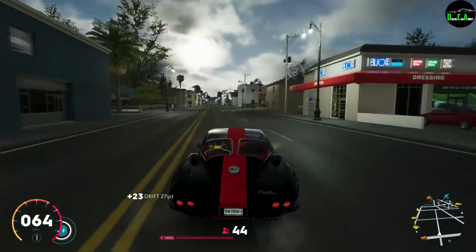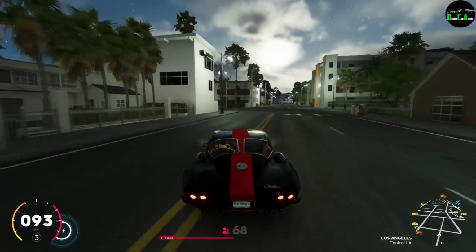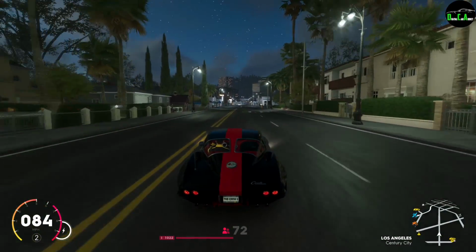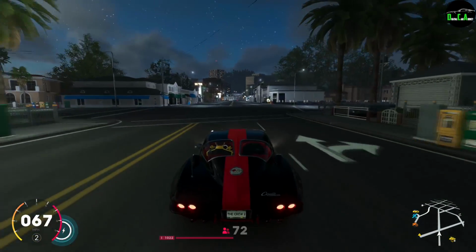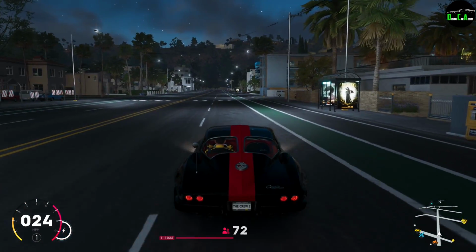I'd highly recommend buying this. It's not too expensive compared to the other cars in the game. And the customization options are pretty decent. And it's fun to drive, and the gearing's pretty decent as well. Not bad. Now, obviously, you're not going to be winning any street race category races with this thing.